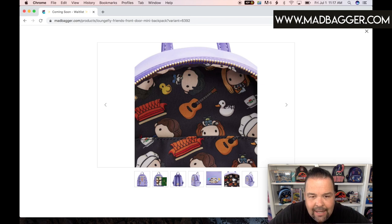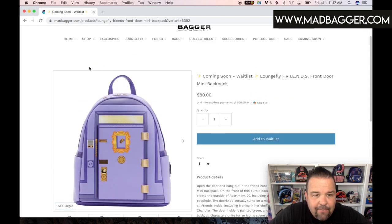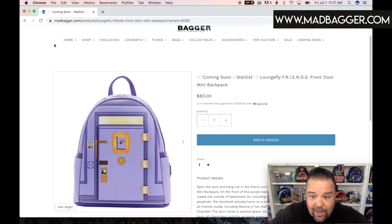Okay, the lining, you're going to have all the Friends characters, Phoebe, Chandler. You got the guitar. Of course, you got the iconic couch, which is actually the matching wallet for this is going to be the orange couch. So we'll show that here in a few minutes. Okay, so that's pretty cool. Another awesome Friends bag. Friends, I'm not super familiar with Friends. I didn't watch a lot of Friends, but I know, of course, if you watched any TV, you know what Friends is.